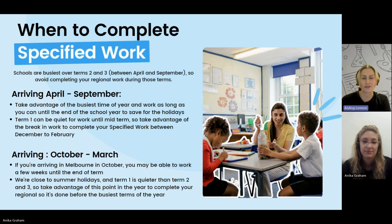And if it goes past the end of the date, you won't be able to get your regional work done. You won't have a choice. You'll have to leave. So my advice is always get your regional work done. It gives you your second year. Then you can apply for your skilled visa and you have 2 years to get it. So just to be aware of that as well.